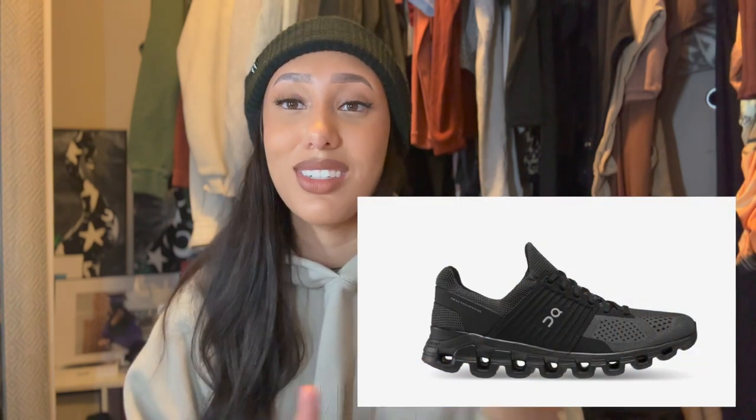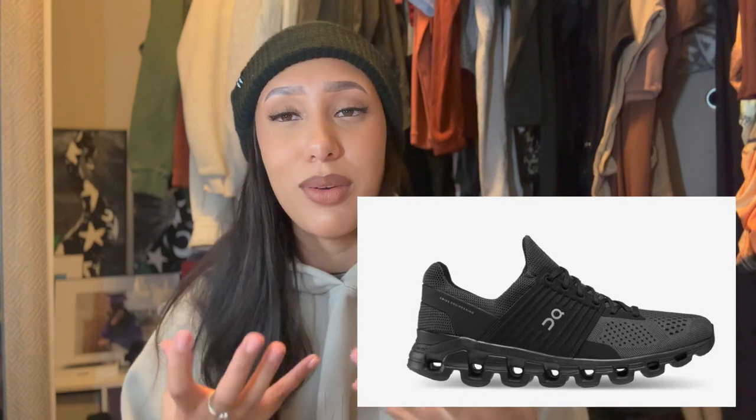These ones are mine. I have this pair and a black pair. I bought him for Christmas a pair of black and space gray colored On Clouds, and they're so comfy. They're so lightweight, and they're probably my all-time favorite shoe, and I'm always grabbing for them every time I'm leaving or working out.